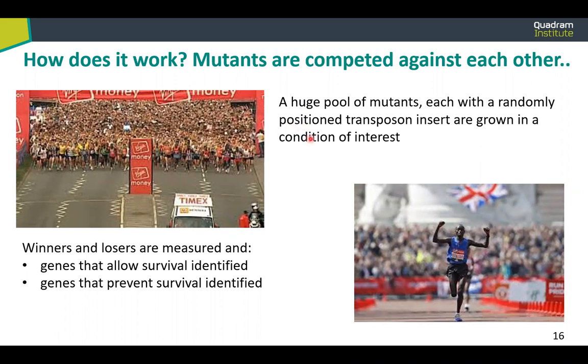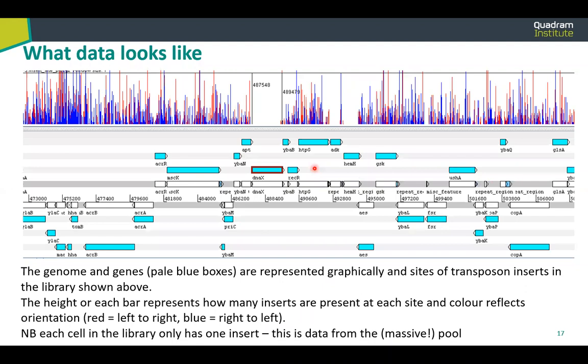Okay, so essentially the key idea behind this is that you have this huge pool of mutants that are competed together against each other, and that allows you to then compare in your test condition versus your control condition, mutants that have done very well, and they will have grown and replicated and become more common in the pool, and mutants that have done very badly and they would have disappeared, and you can see those differences.